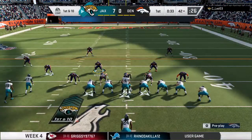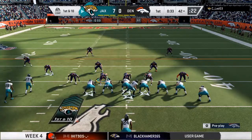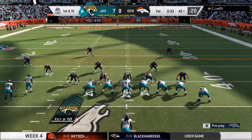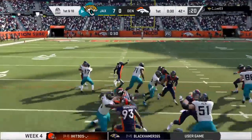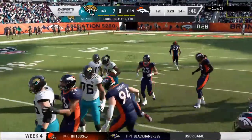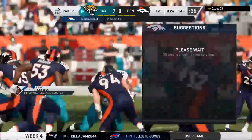Check, 55 to Mike. Tighten up, tighten up. Pull it together. Switch. They'll run on first down. It's Lynch. This will be stopped about 2 yards shy of the marker. 8-yard gain, 2nd and 2.